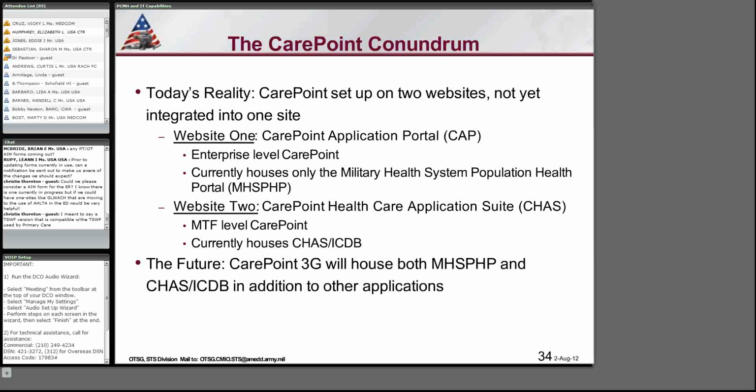And the future is that CarePoint 3G will contain both the Population Health Portal and an ICDB-like type of capability in addition to other new capabilities that we haven't seen before. And I'll cover the CarePoint 3G in just a minute.